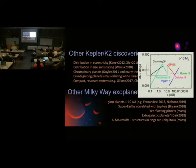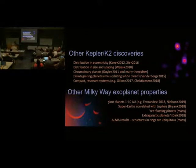So that's really interesting. Super Earths, so this is this big mystery box of planets. They seem to be correlated with Jupiter-like planets. So gas giants on further out orbits seem to be correlated with super Earths. They seem to happen more often in systems where we see super Earths. And I'll get to why that might be interesting in a second.